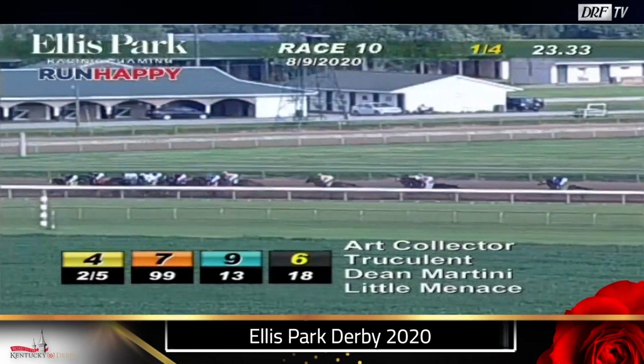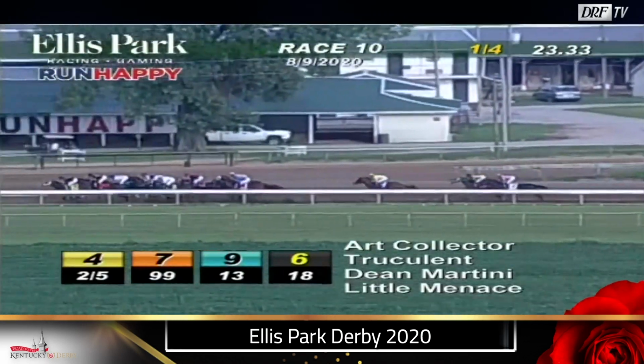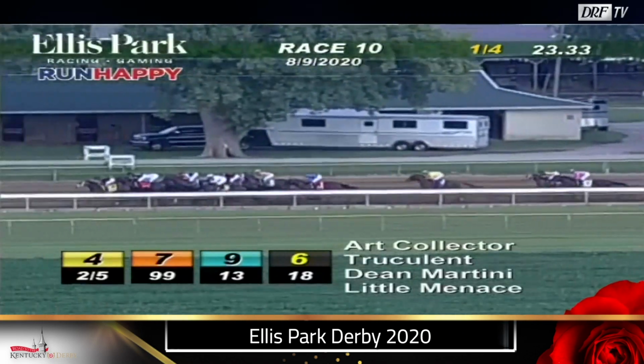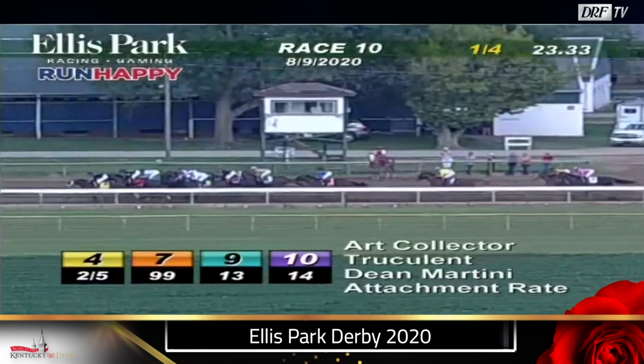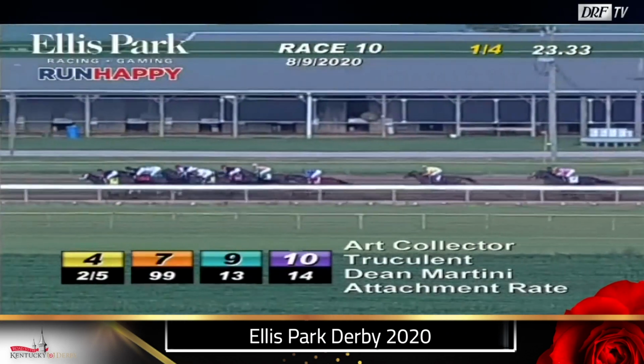I think a lot of these other horses were a little bit shell-shocked at the early speed Art Collector showed. They knew he was fast. I don't think they expected him to take the lead, and maybe they're the ones now taking holds and taking themselves out of the game. But you're absolutely right. He's being pressured by a 99 to 1 shot. You know Hernandez isn't worried about him.